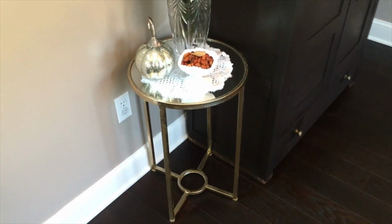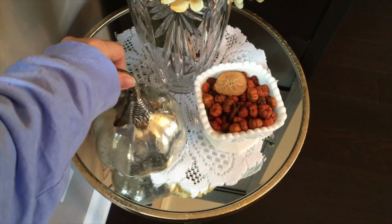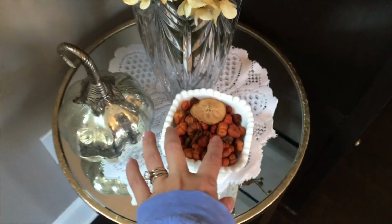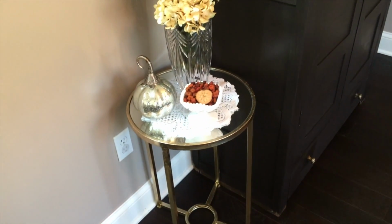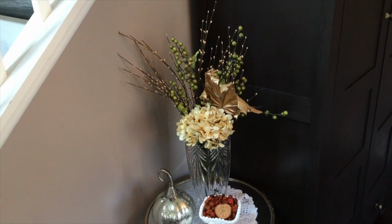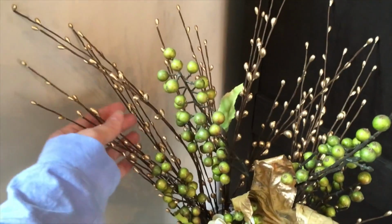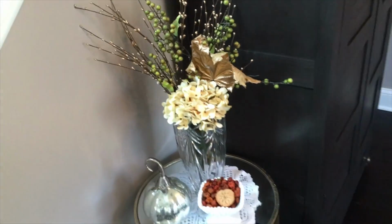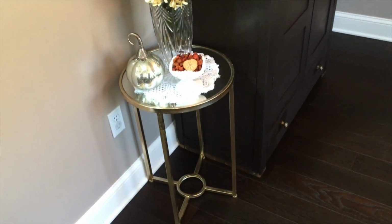And I have this little gold stand with a little silver mercury glass pumpkin and some of that nice smelling pumpkin spice potpourri, and another little dollar store doily. And again, some more gold hydrangeas and some berries. And these gold berries, I had hauled all of this stuff, because all of this stuff is stuff that I just recently got from various places, but I've hauled almost all of this stuff.